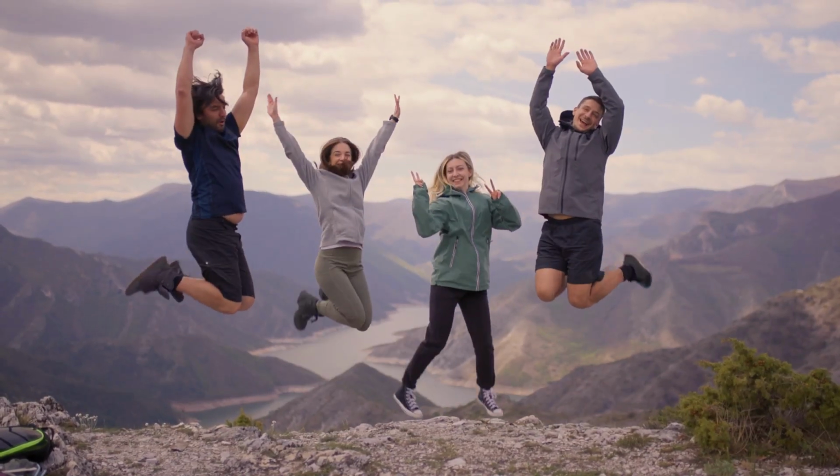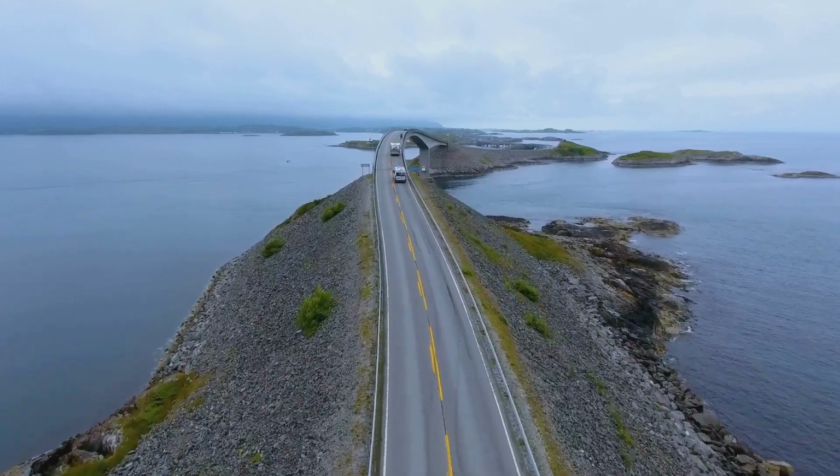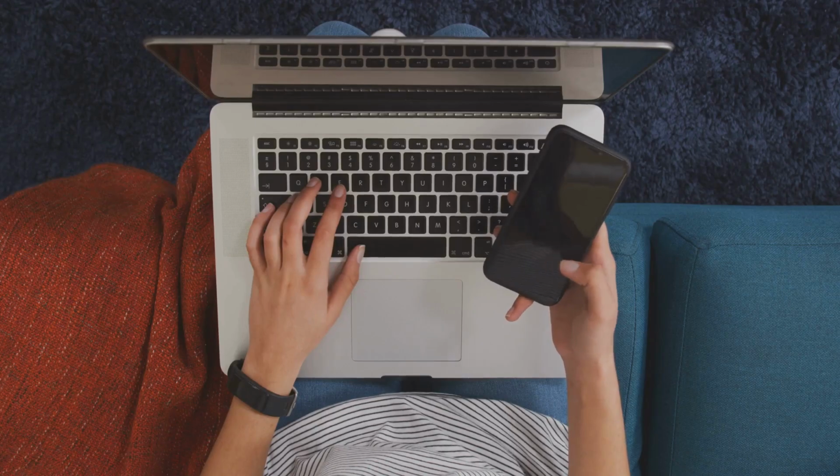And there you have it, folks. 5 epic road trips through the stunning landscapes of Norway. Which one will you choose? Let me know in the comments below.